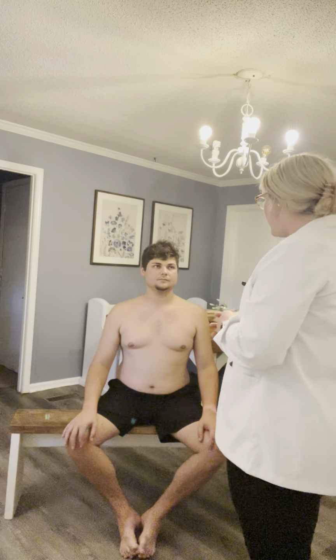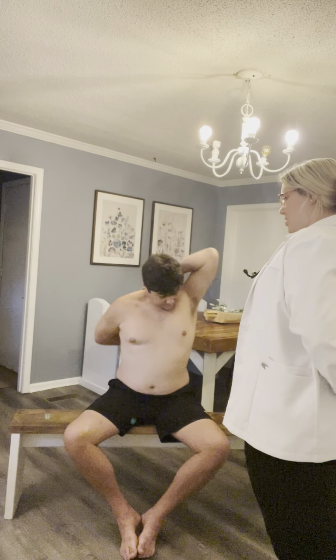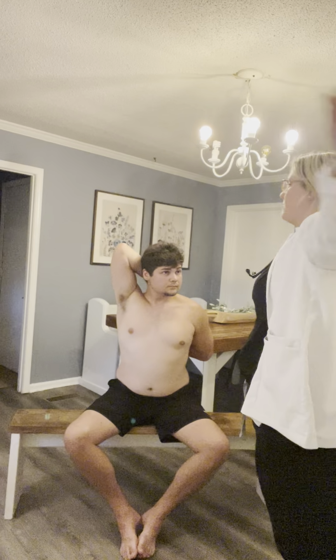We're going to do range of motion of the fingers: flexion, extension, hyperextension, abduction, adduction, and thumb opposition. Range of motion of the wrist: flexion, extension, hyperextension, and rotation. And then ulnar deviation and radial deviation. Range of motion of the elbows: flexion, extension, hyperextension. Range of motion of the shoulders: flexion, extension, hyperextension, adduction, abduction, internal and external rotation, and circumduction.